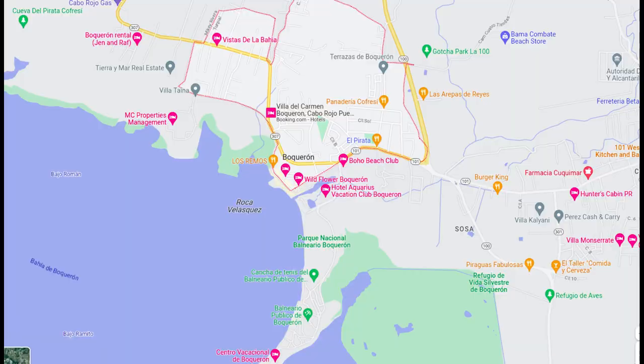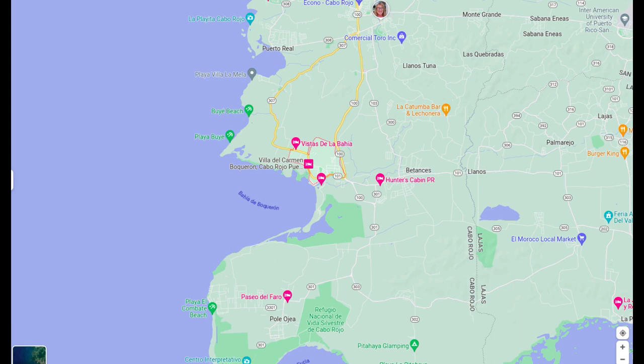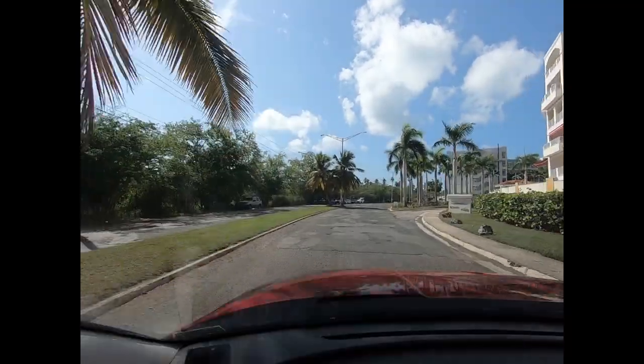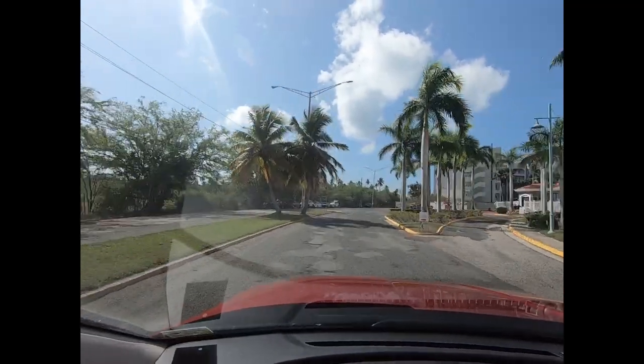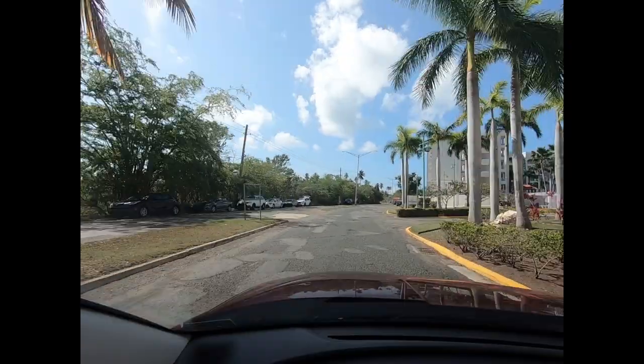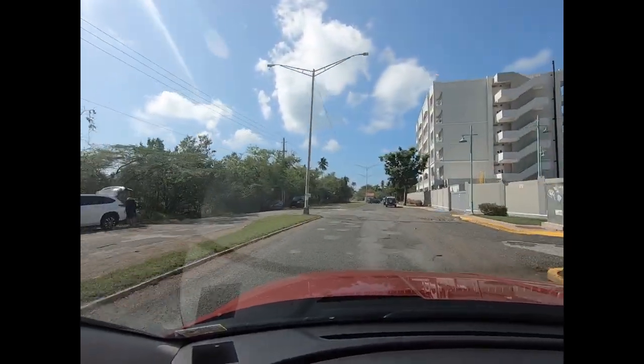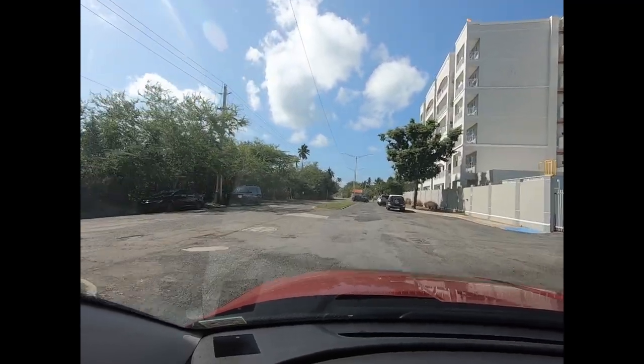So today we are going to Boquerón Beach, Playa Boquerón. And we're in the entry drive here, very soon approaching the Balneario. They're going to take a little money from us, probably $4, maybe $5, but we'll find out here in just a moment. Here it is, the little toll house.